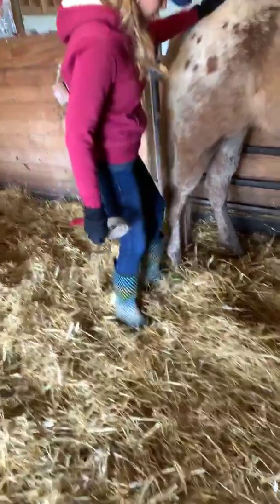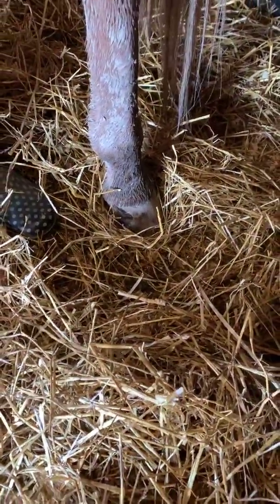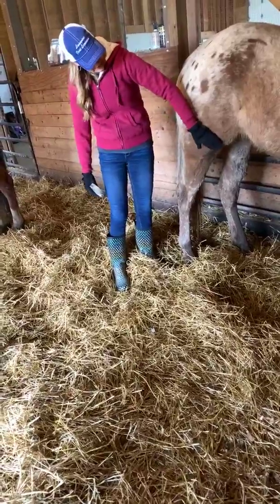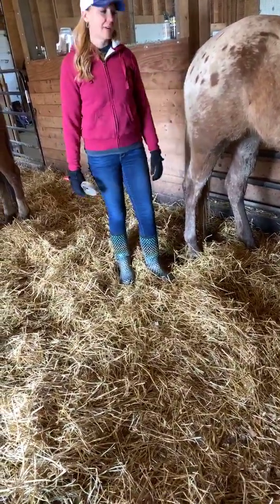So if we pick some of the straw right away from her foot, so you can see it. This right here is Pickle's toe, right there. That's the very edge of her toe. They walk on their toes kind of like a ballerina does. Now, I know that sounds really uncomfortable, but to them it's just normal. So this is the equivalent of her ankle. Her knee is actually right here. If she would pick up her leg, you would see it bend just like our knee would.